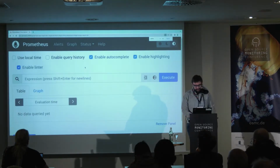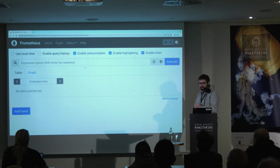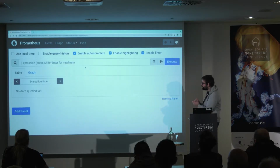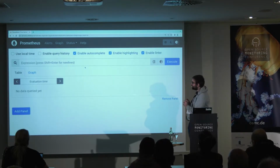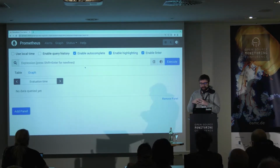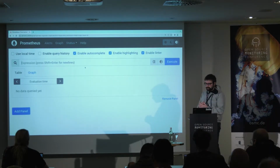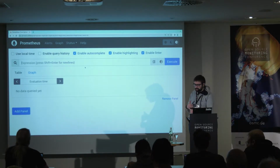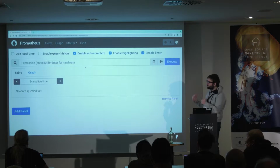Okay, so one way to know if you are using a recent Prometheus version or not is to see if you have a Prometheus logo on the top, in the corner, because that was something that we added quite recently. And if you have that, then you know that you are on the new Prometheus UI, the UI that has all the new fancy features that I'm about to show you. The classic UI was completely removed this year.